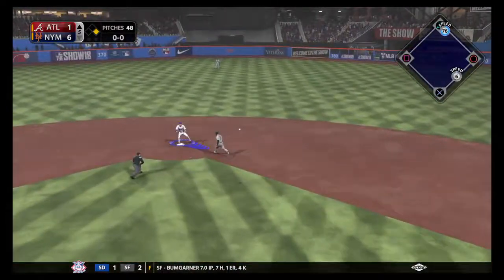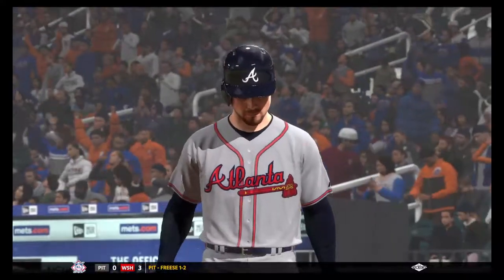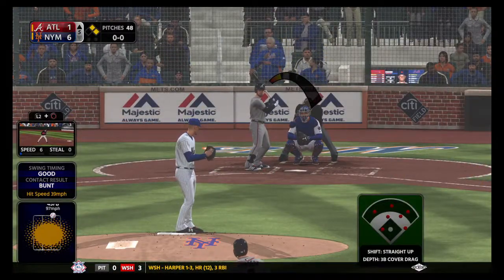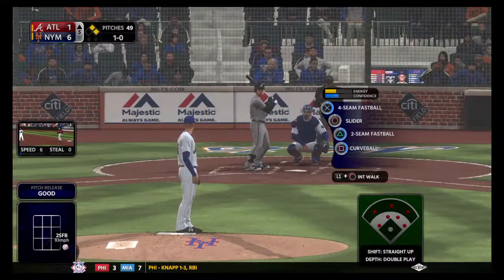Now a bunt attempt here. While the throw pulls him off the bag. Throw not in time at first, so the pitcher tries to give himself up, but instead he gets himself a base hit. Now back to the top of the lineup, stepping in, Ender Inciarte. He was retired after popping out in his last at-bat.